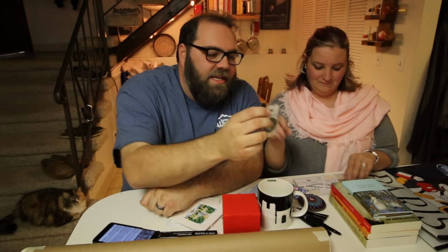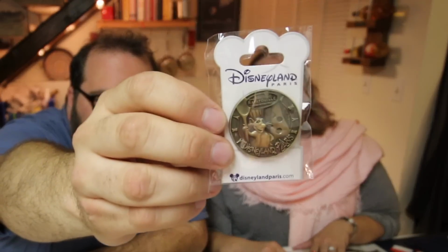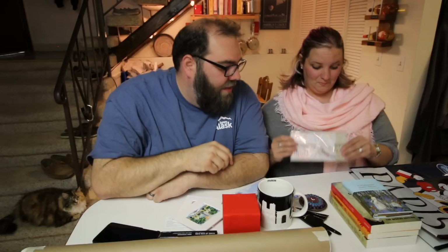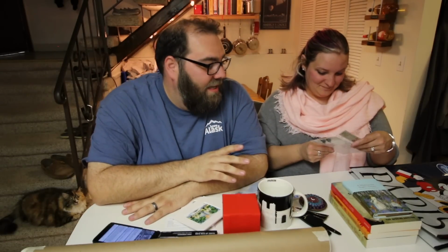And then, Disneyland Paris is divided into 2 parks. It's Walt Disney Studios and then Disneyland Paris. They didn't have a Walt Disney Studios pin, which was weird. But we got this Ratatouille pin, which was our favorite ride in Disneyland Paris. So we got that. And then we got this pin actually in the Disney store in Paris.